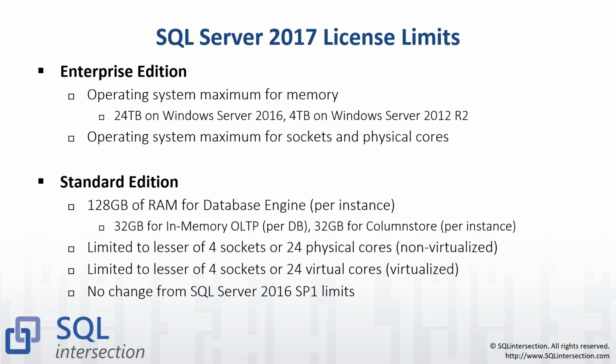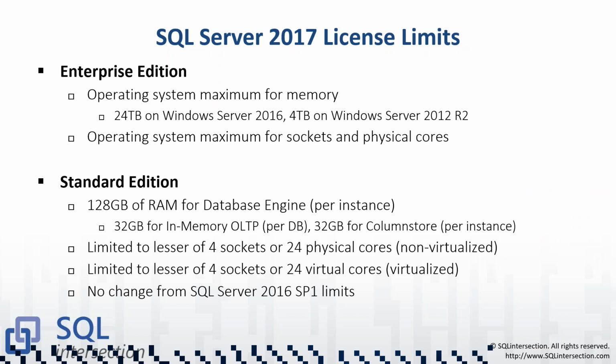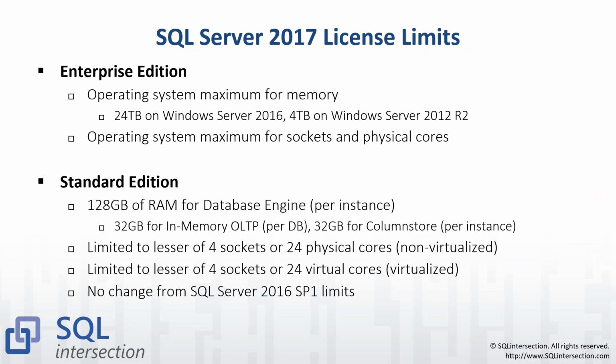But Standard Edition, you're stuck with that 128 gigabytes of RAM for the database engine per instance. And you get a little bit of extra if you're using in-memory OLTP or column store indexes. So you can take that into account. But if you know you're going to be stuck with Standard Edition, you don't want to go out and buy a server with a terabyte of RAM because you won't be able to use but a small fraction of it per instance. Now, if you're willing to have multiple named instances, you might get away with doing that.